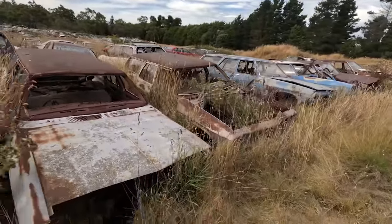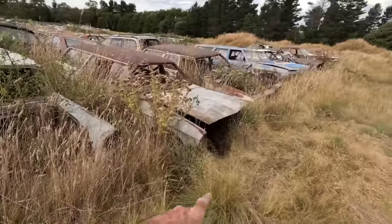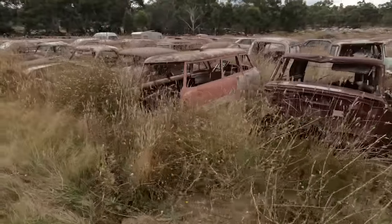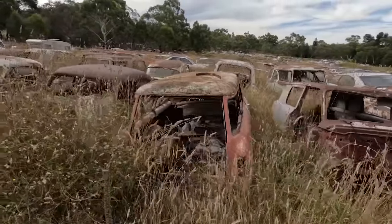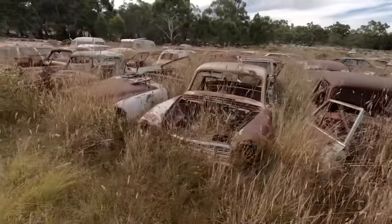There's four QE slash H series. Oh no, they're all QEs. An EK. And they just get older going this way. There's an old van, a panel van. FB, EK panel van. I'll get over in there and take a look at that.